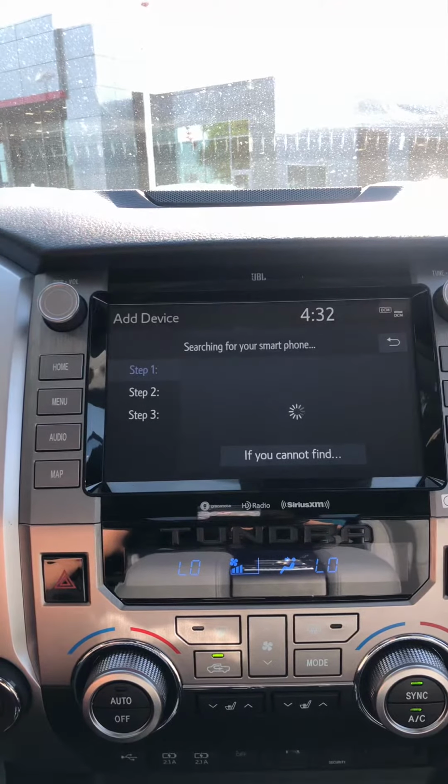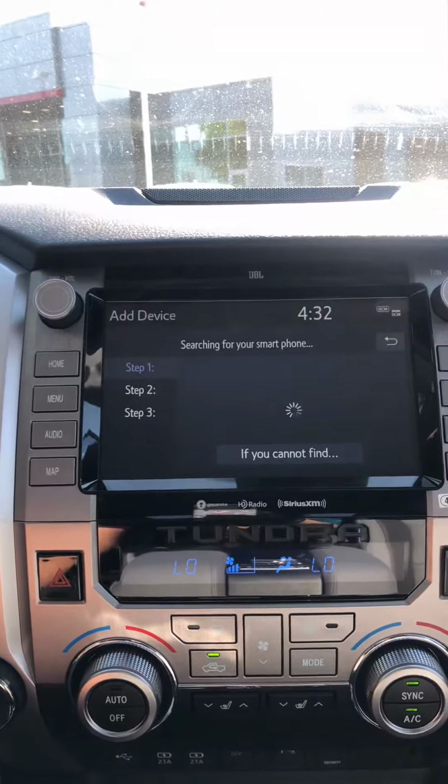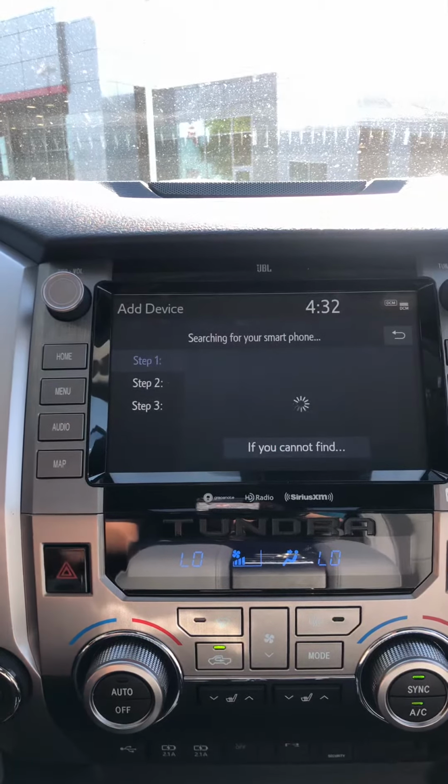Give it about a minute or so after you answer the question, and then just give it some time to establish the connection.